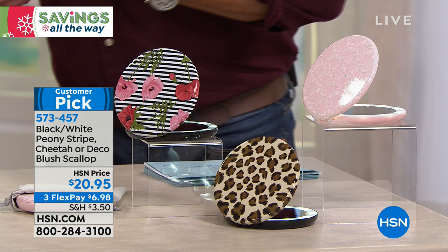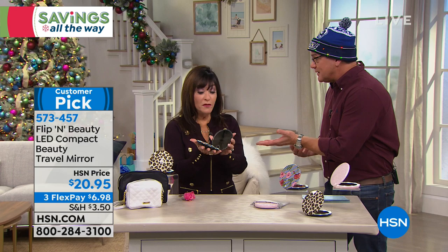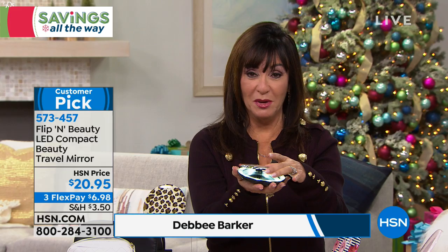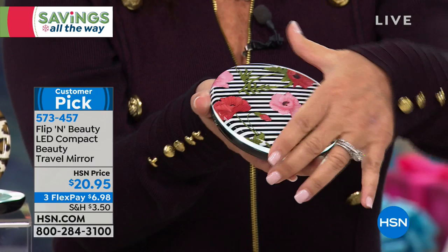You've replicated studio lights in your hand. Perfect. This is beauty in the palm of your hand. Because let me tell you, out of all my friends, this is my best friend because it truly tells me how I really look. This is the Flippin' Beauty. And what you are getting here is this gorgeous compact. You have 3 colors to pick from. It's a 5-inch mirror with 10 LED lights all the way around.